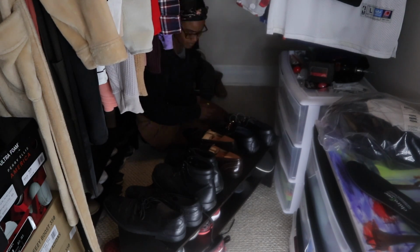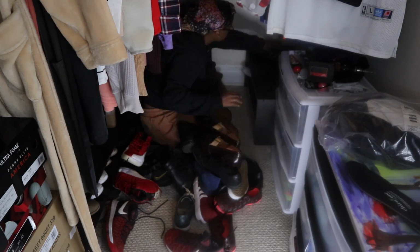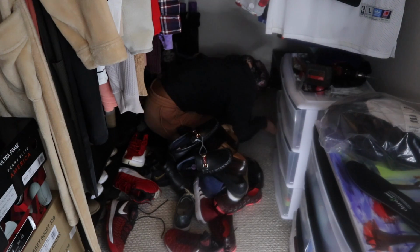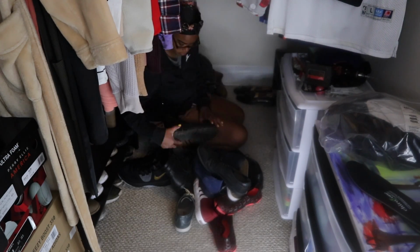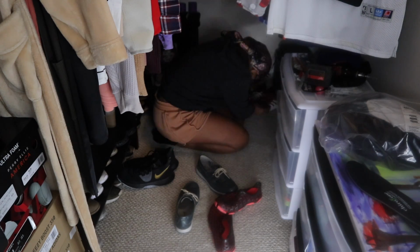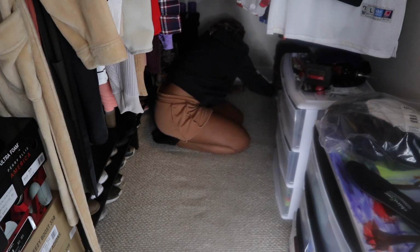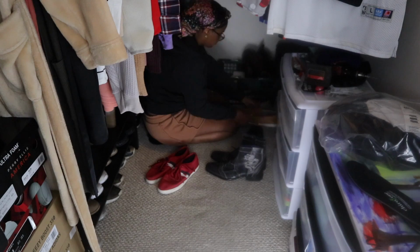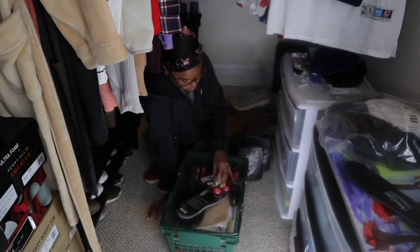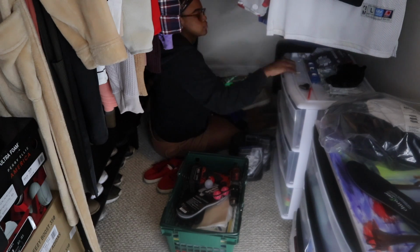But also what inspired me to organize my closet is because not too long before I filmed this video, my boyfriend's side where his clothes are hanging, the whole rack broke off of the wall, so we had to patch up the holes and re-drill and hang the racks back up so he can have his clothes on a hanger.